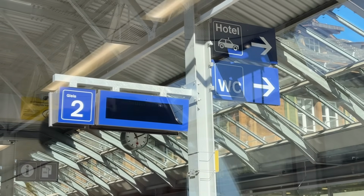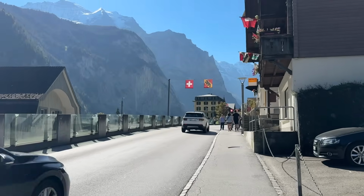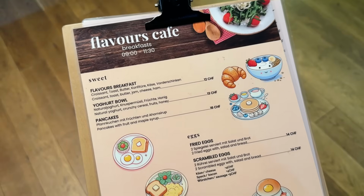So needless to say, we had so much fun watching all the cows, the farmers. But then following the parade, we caught the train down to Lauterbrunnen, where we planned to spend the day. Our first stop was to find some breakfast and coffee.